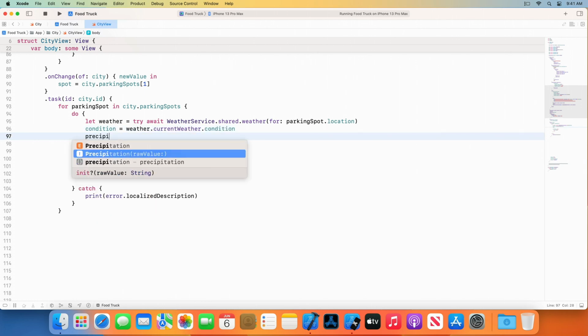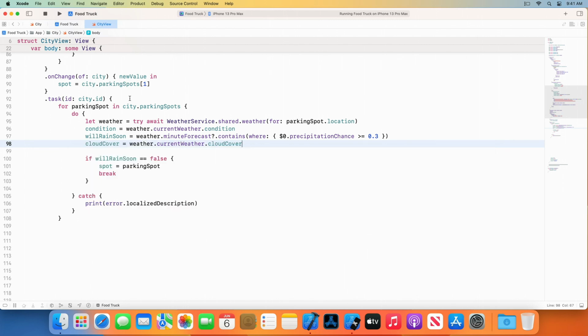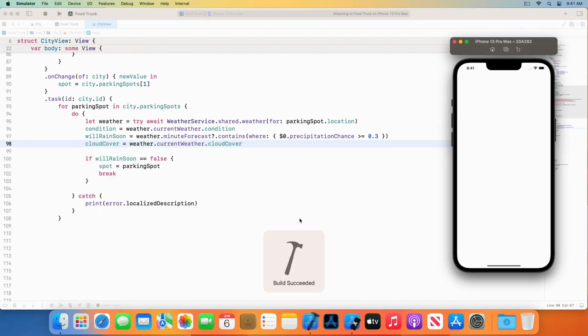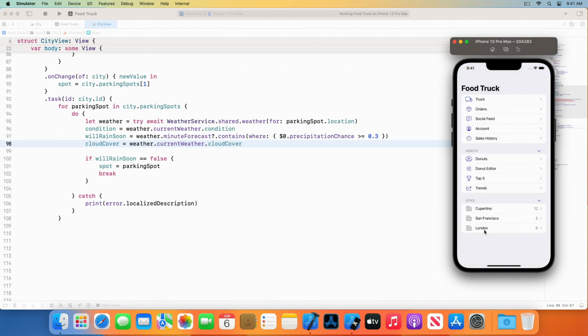precipitation, and cloud cover. Now that I have the data I need for each of my parking spots, when I run my app, my custom view is updated to recommend a location with clear skies.